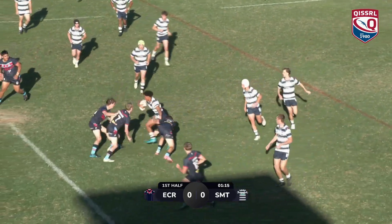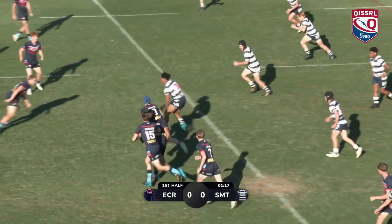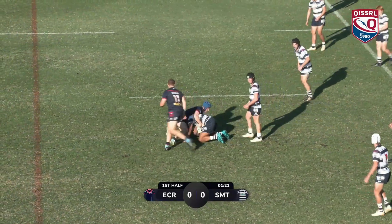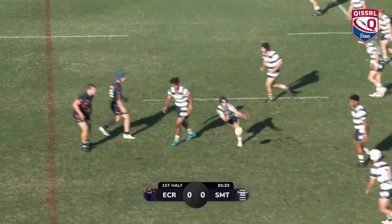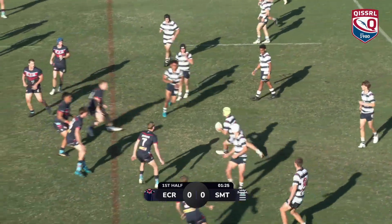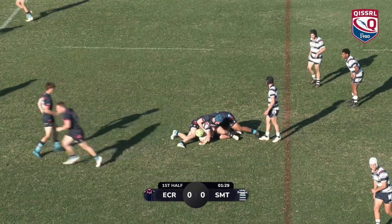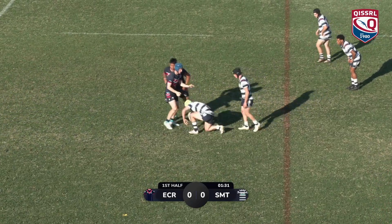Couple of tackles to go. They go a little bit wide. Puts a fend on here. There's a Damu. 8 metres inside Emmaus College's territory. Bounces out of one tackle, down as Tommy Fry. Now it's the last.